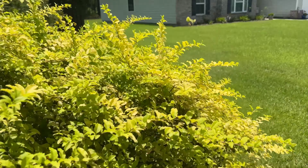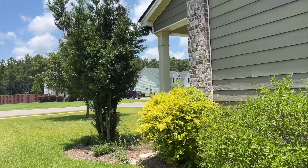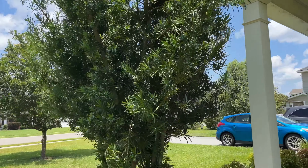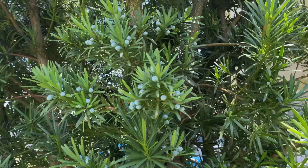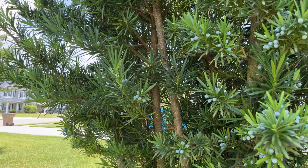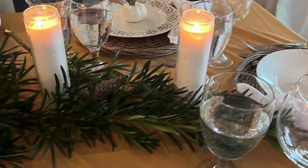Basically, I use anything and everything in my garden. I'm not ashamed to put it together. I have used this one, which is so beautiful. Right now, it actually has berries on it. Actually, this has been used as a table runner. And we've designed around it to create an amazing tablescape for Thanksgiving.